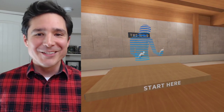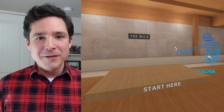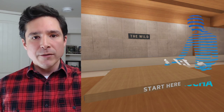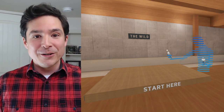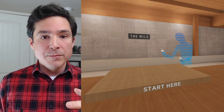Woohoo! Okay, so Mischa's in VR. I'm going to get in VR with him in a little while, but first I'm just going to show you what it looks like to collaborate with one person in VR when one or more people are just in 2D mode, like on a Mac or a Windows computer.